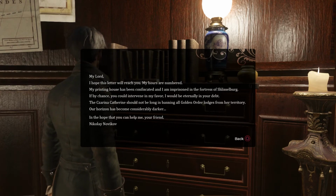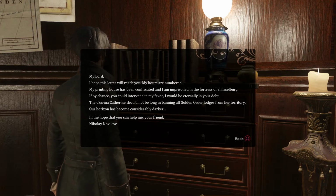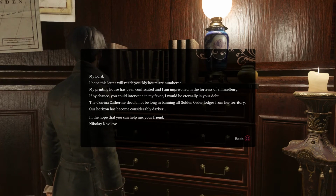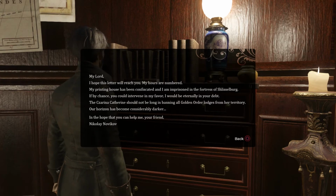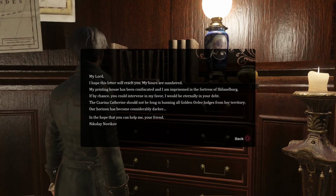Nikolay Novikov. My lord, I hope this letter will reach you. My hours are numbered. My printing house has been confiscated, and I am imprisoned in the fortress of Schlüsselburg. If by chance you could intervene in my favor, I would be eternally in your debt. The Tsarina, Catherine, should not be long in banning all Golden Order lodges from our territory. Our horizon has become considerably darker. In the hope that you can help your friend, Nikolay Novikov.